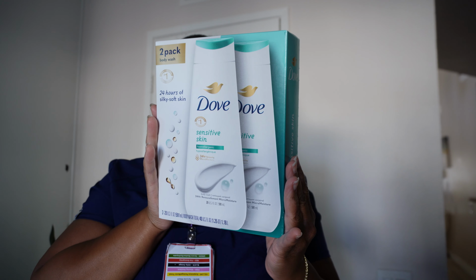We made it back from Target. I did not take y'all inside because it's Saturday. It was busy. So we're gonna do a quick haul. I needed some more body wash, so I actually got a double pack. I needed some new shampoo because I'm actually switching my brands. I've noticed the Aussie does not work as well on my longer hair as it did on my short hair.